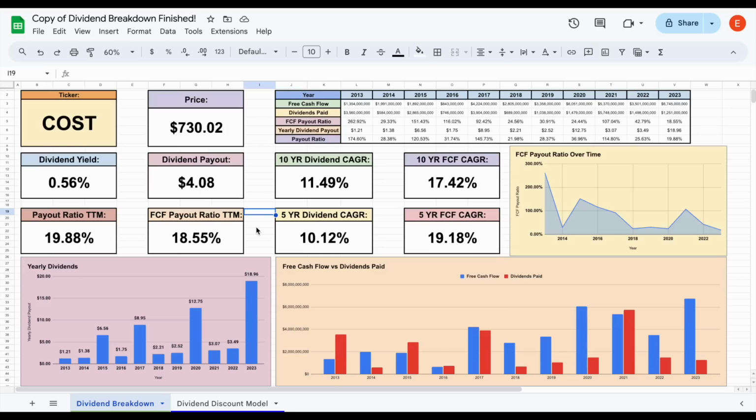Now, if we look at the payout ratios for this company, we can see the payout ratio for trailing 12 months sitting at about 19.9% and a free cash flow payout ratio around 18.55%. So this is a very healthy and very sustainable dividend. This leaves plenty of capital to do things like reinvest back into the business.